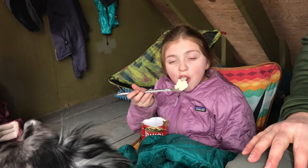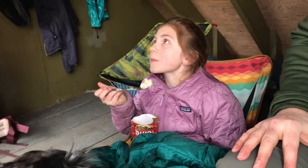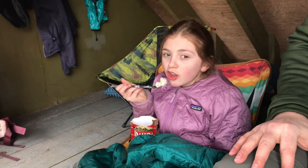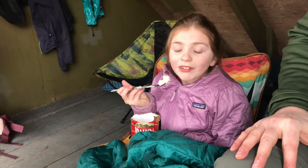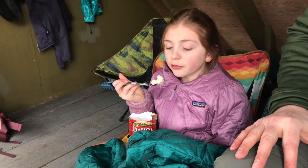What do you have in there? Mashed potatoes. How do they taste? They're better than the last time I had them. But the last time there was vegetables in there. It was cauliflower mashed potatoes, that's why. This time they're just plain.